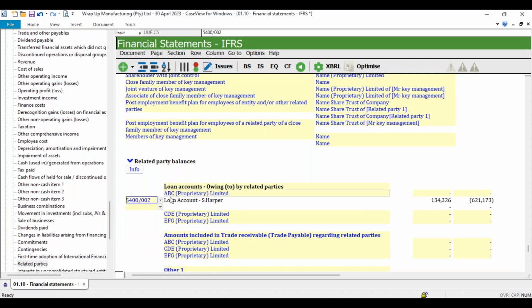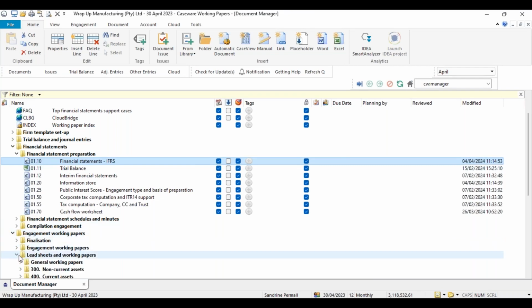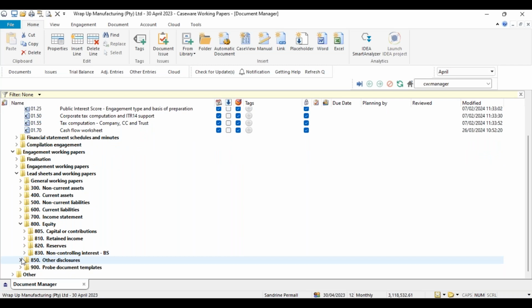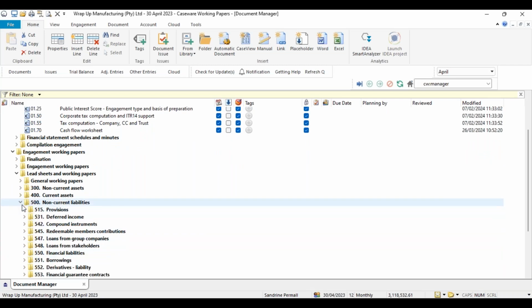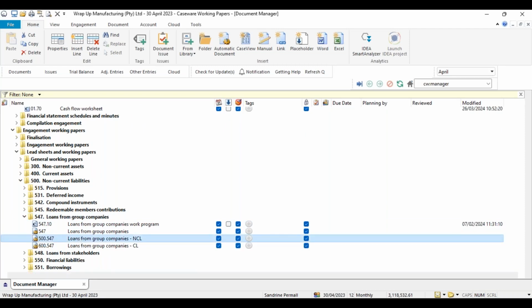And what will happen? The name and also the values are going to pull to this particular line item. To get to the next account number, you can either talk to your clients and ask them about what should appear here. Alternatively, remember, you can always go back to your Caseware working paper, go to your engagement working papers, lead sheets and working papers, and go to your related party sections, or will it be under loans to or from shareholders, from group companies, for example, and take notes.